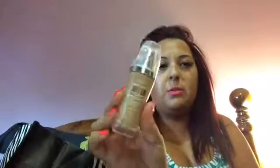I also finished a foundation, full-size foundation. This is the L'Oreal True Match Lumi Healthy Luminous Makeup. I was in the shade Sun Beige. I really like this more so for the winter time because it was luminous enough and hydrating enough for the winter. Came with a pump, which was great, and it was drugstore.